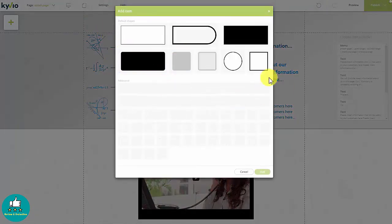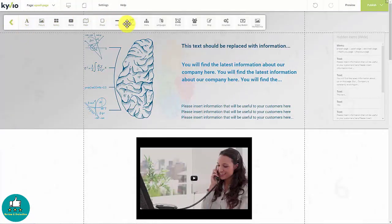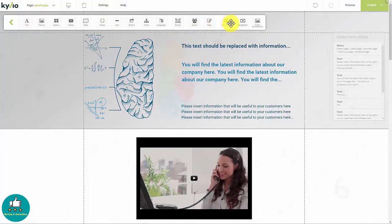So if you have a few shapes as well that you can choose. We then also have lines, buttons, menu items, languages, blocks, social sharing buttons, a blog link if you have one. So if I click on this, for example, you can put a blog type in here too, which I wouldn't really recommend for a funnel anyway, but you could have one. Then we've got a buy button and smart membership. I'll come to that in just a second.